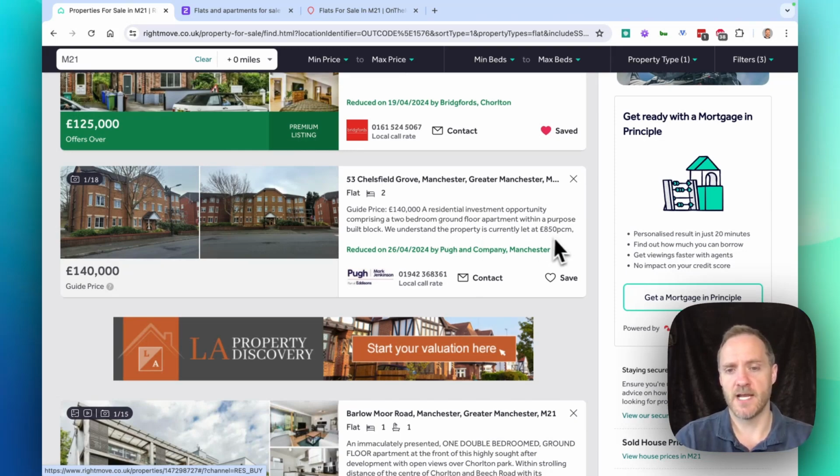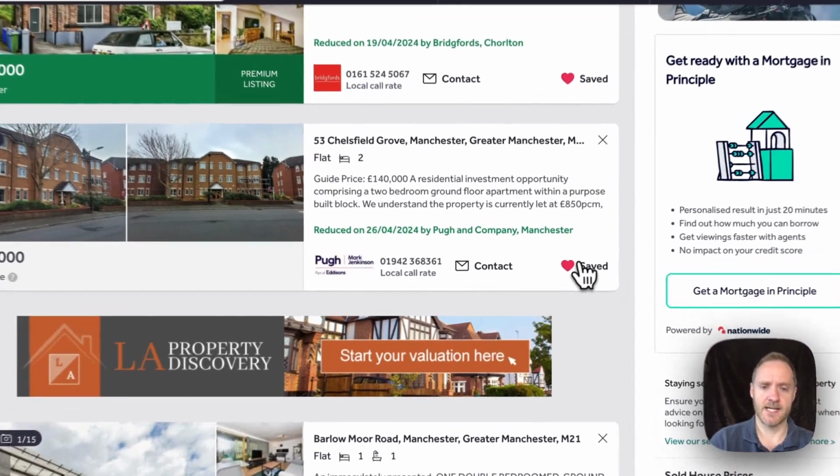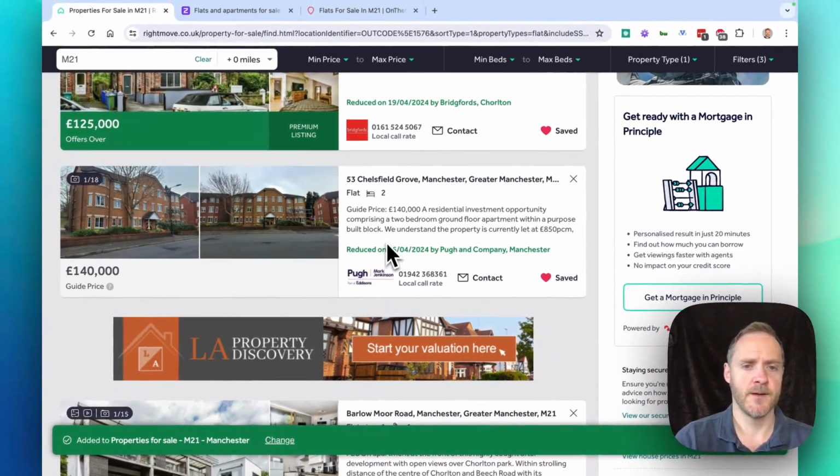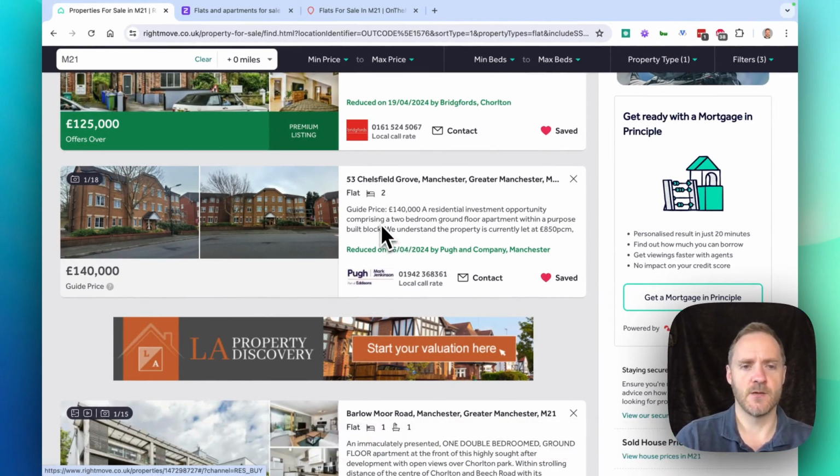We understand the property is currently at 850. Great, I'd look to add that. This is also being sold by an auction company by the looks of it. So that particular property, when it goes to auction, could go for a much higher price, might go for a much lower price, might not sell.